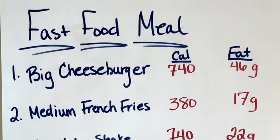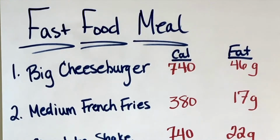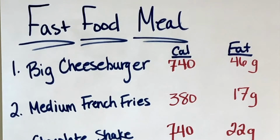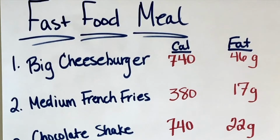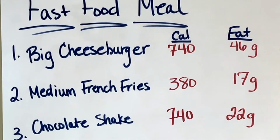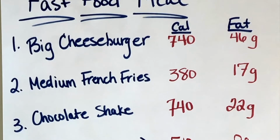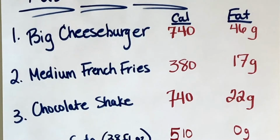So last lesson, we looked at the nutritional facts labels. And when we were looking at them, we wanted to make sure in the saturated and the trans fats that those numbers were very low or almost nothing. We wanted 0 in trans fats and very low numbers for grams in the saturated fat. So here I've written up a fast food meal, and we have a big cheeseburger, a medium French fries, a chocolate shake, and a large soda.